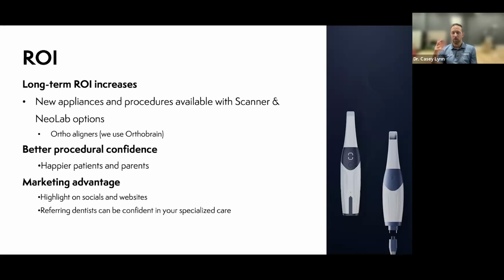Long term for me is I wanted to use this to push our office to offer new procedures and be more comfortable doing those very reliably and being confident speaking on it. I always want to make sure I'm not over my head in doing a procedure that is not within my comfort zone. Being able to get a really good impression very quickly makes me just more confident in talking to parents about those procedures. And I second guess myself less because I know how to do it.